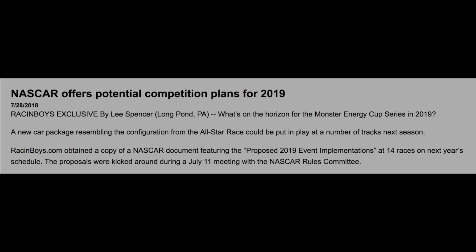RacinBoys.com obtained a copy of the NASCAR document featuring the proposed 2019 event implementations at 14 races on next year's schedule. The proposals were kicked around during a July 11th meeting with the NASCAR Rules Committee. According to the agenda, fans could get their first look at the All-Star package at Las Vegas Motor Speedway on March 3rd, followed by tracks like Auto Club.